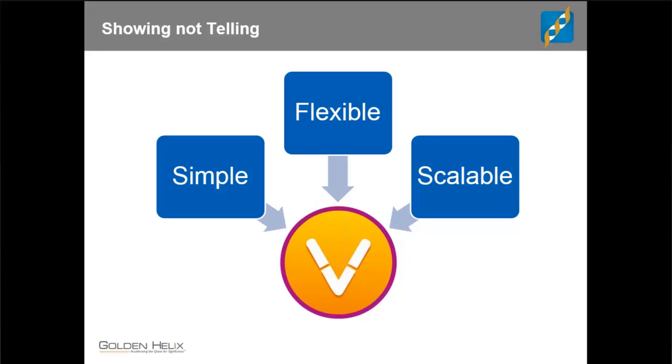We're talking about gene panels with dozens of samples and all of their annotations just being tens of megabytes, exomes being hundreds of megabytes, very easy to archive and reuse. And of course, you can always go back to your old projects, update them with the latest annotations and algorithms.